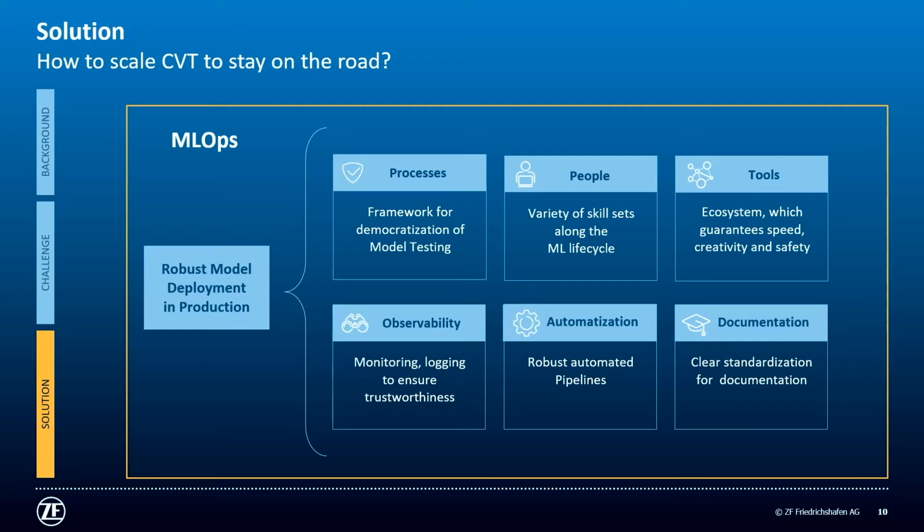Due to the fact that at the end we would like, as Hana mentioned already, to make sure that we have also some trustworthy AI values considered, we are also focusing especially on observability. That means making sure that you have monitoring in place for sure, and logging in place is quite relevant, because when the model is deployed, it's not the end of the whole life cycle. So having observability topics in place is quite important.